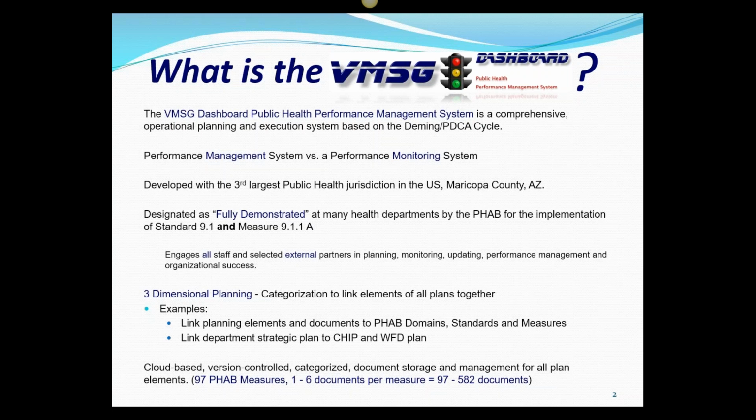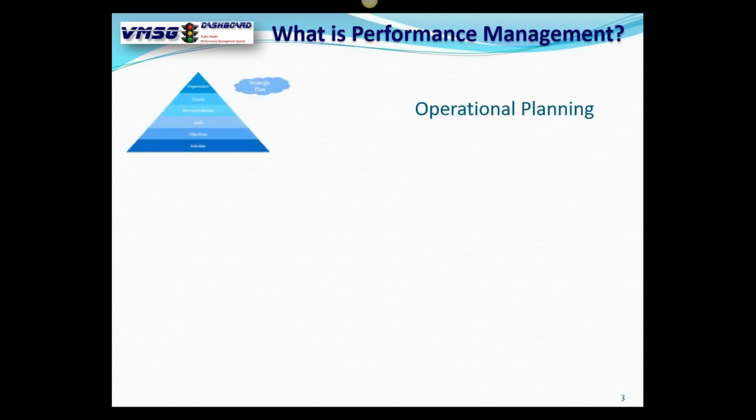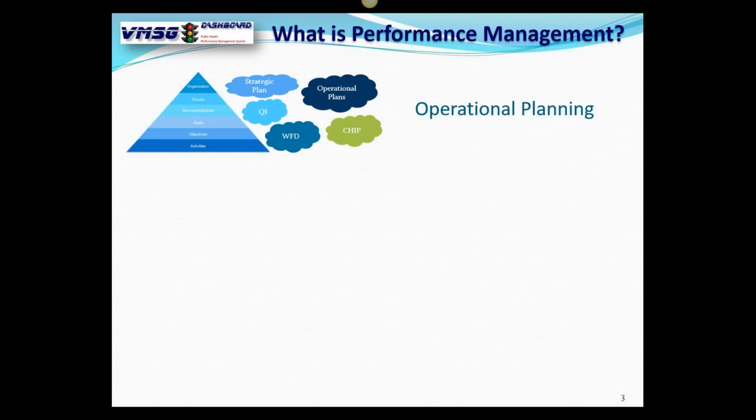Now we're going to get directly into performance management itself. Over the years that we've been doing consulting work with public health around performance management and leadership development and such, we've narrowed down our definition of what performance management is to make it something that everybody can look at. So yeah, we can do that very easily here. So number one, it's operational planning. So having a very specific planning methodology that you can utilize to develop all of your plans.